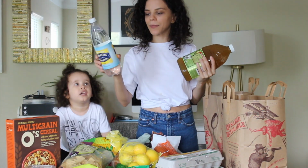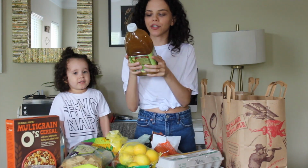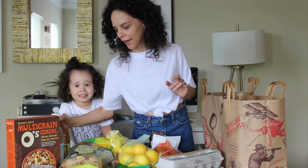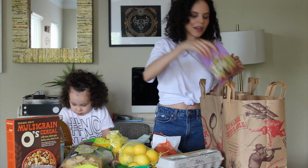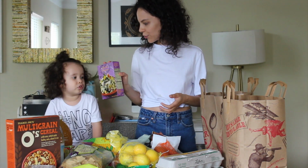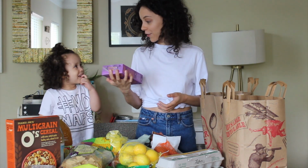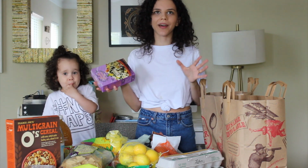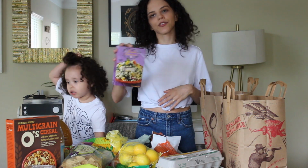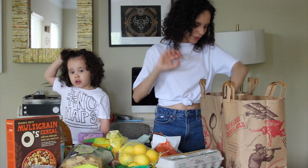Okay, we got some lemon seltzer water. We also got my favorite juice, which is the organic green tea lemonade. You guys should definitely try that one if you haven't already. And then this is our favorite couscous. That's my favorite one. It's delicious. We've tried a few of their bags. There's one that has chickpeas inside of it, which is really good. But this is our favorite because you can add whatever you want to it.